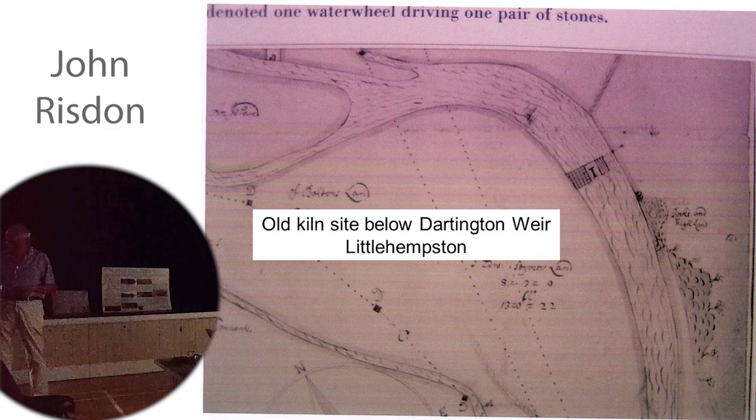And sensibly, below the weir, where ships could come up, or small boats, there we have a lime kiln that's situated. And this is by Little Hempston.